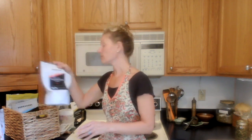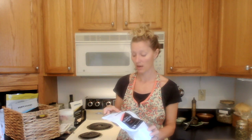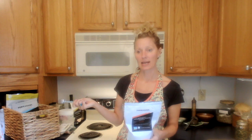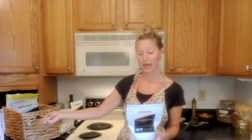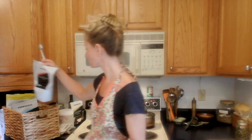Oh, lion's mane for cognitive function and brain health. So this is not always in the basket, but I decided to add extra. So in addition to the teaspoon of the 14 mushroom blend, I'm doing like a third of a teaspoon of lion's mane these days.